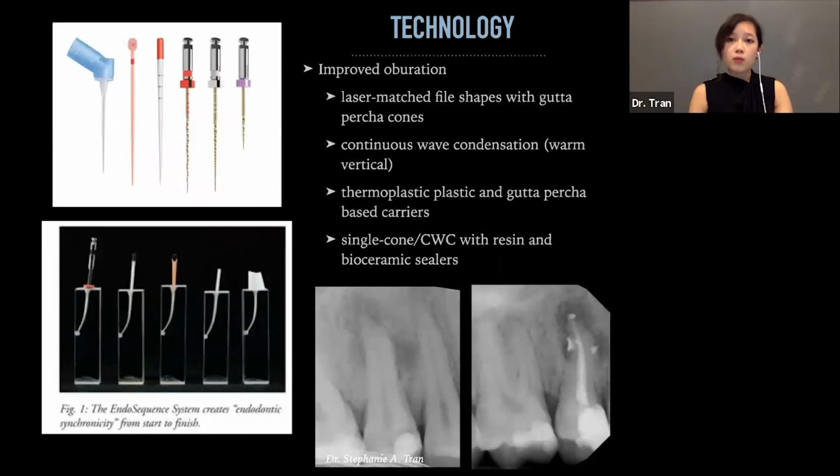So there are different warm techniques such as continuous wave condensation or warm vertical obturation, thermoplastic and plastic gutta-percha based carriers, as well as, most importantly, one of the most recent techniques, which is using a single cone or a type of continuous wave condensation, but using very high flow resin and bioceramic sealers. With these types of sealers especially, they are able to flow more, obturate the canals and the tubules within the canal system much better, and get into all of the different aspects of the canal system, because we want to adequately seal it after properly cleaning it.